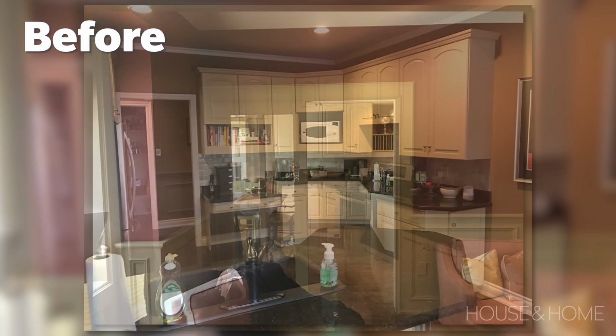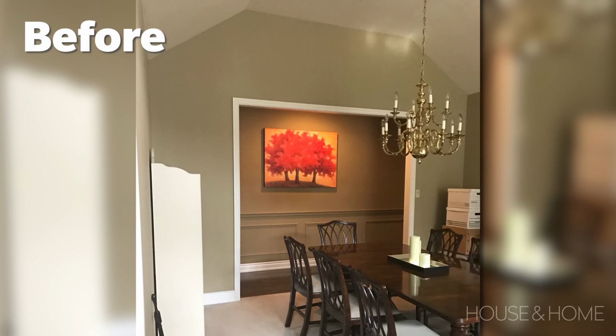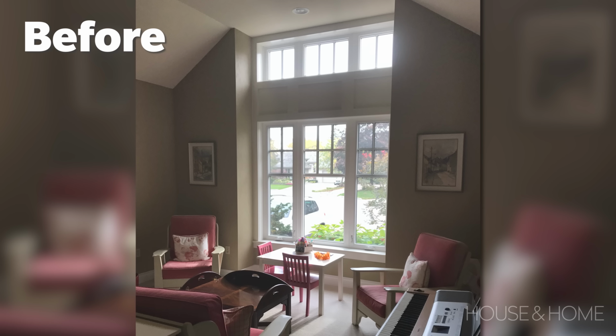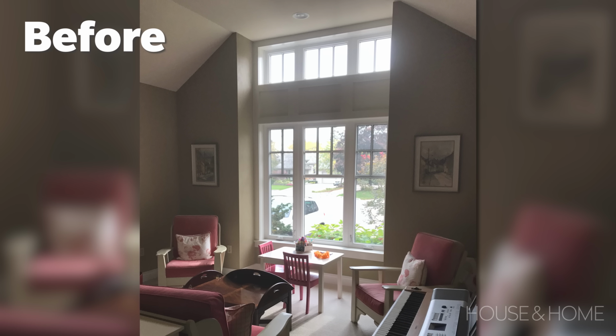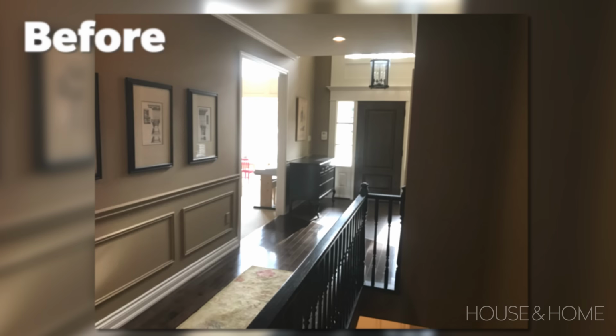The kitchen was very segmented from the family room. The living room, dining room had this peaked ceiling, which could be very cool, but it was a strange shape and just felt dated. And so lightening and brightening was number one on the list. Number one for the client, certainly number one for us.